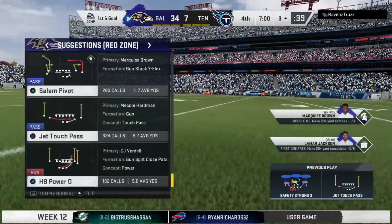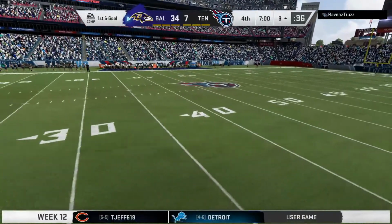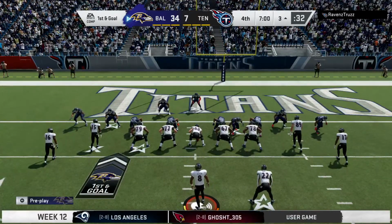Come on, baby, let's go. Get time. Let's go. With the score, Ravens 34, Titans 7. Here we go. Get set. 18 Gator. You're out. Danny.